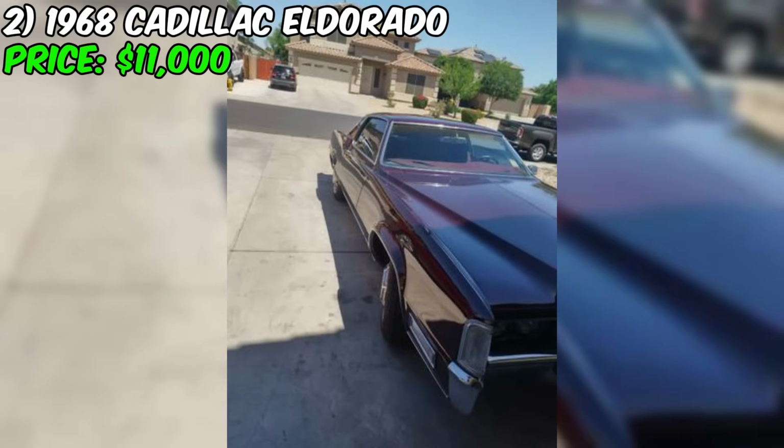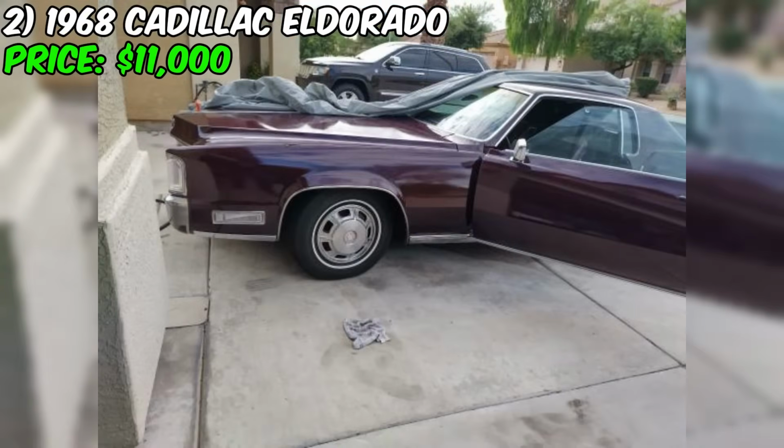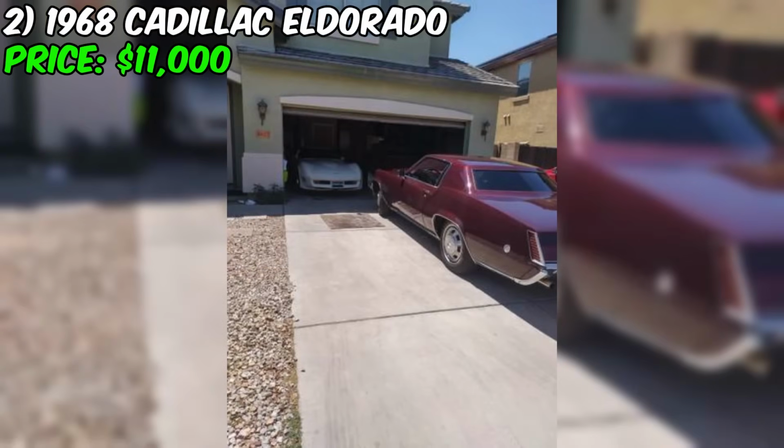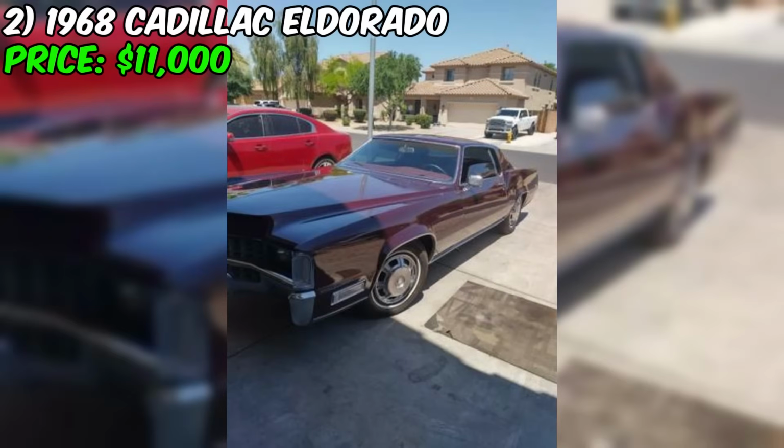The seller has also replaced the water pump, starter, brake booster, fuel pump, and radiator. These are all crucial components that keep your car running smoothly and reliably. And with a rebuilt carburetor, you can expect optimal performance from that big 8-cylinder engine. The red paint job is a classic choice for a car like this, and it's sure to turn heads wherever you go. The El Dorado has always been a car that commands attention, and this one is no exception. The clean title is another big plus, giving you peace of mind knowing that the car has a clear history.